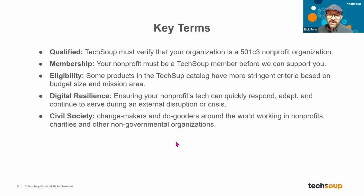The second term I want to bring up is membership, right? TechSoup is a membership organization. You join TechSoup at one of three different membership tiers. And later on in this presentation, Gerard Morris is going to step forward and help us understand with more clarity and a little deeper what that membership picture looks like at TechSoup.